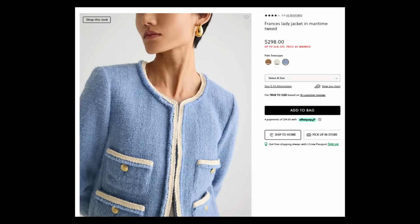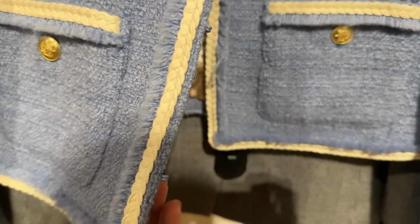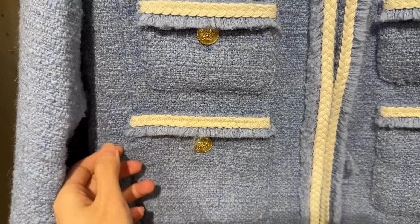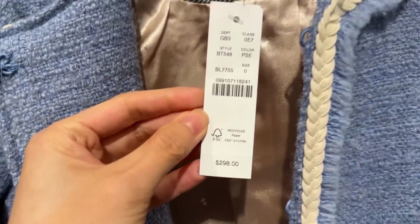Next, we're looking at this powder periwinkle blue jacket. This looks like a design student's first project. The white braid detail looks like an afterthought, like it was just tacked on after the jacket had been finished. And annoyingly, they're using the same cheap looking gold buttons. The tweed also has uneven trimming. You can see it's not trimmed straight. And there are loose threads coming out everywhere. The tweed itself is really bumpy and unpleasant.